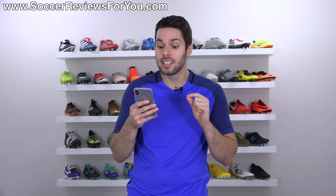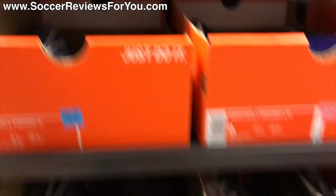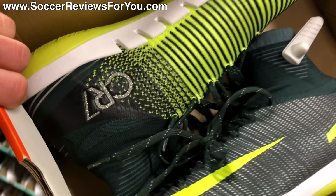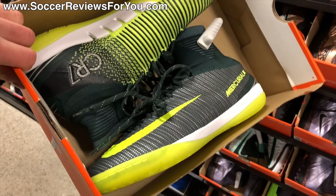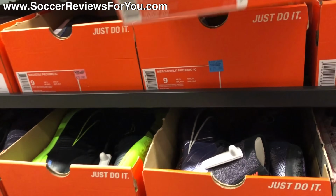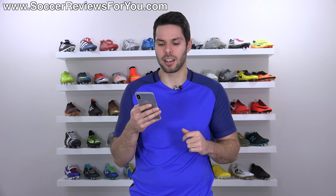Then they had the CR7 Mercurial X Proximo 2 Chapter 3 colorway. This was marked down to $99.99 with the extra discount and converted to US. They would have been $62, which again is a really good deal because that particular colorway would normally retail for like, I want to say it would be $200 because it's a CR7 signature.